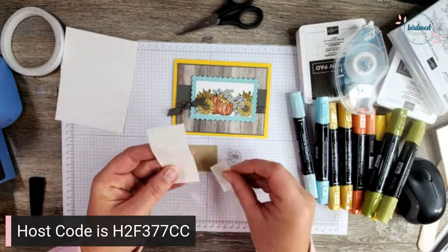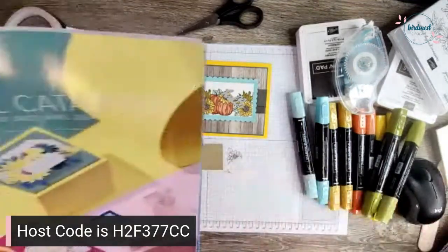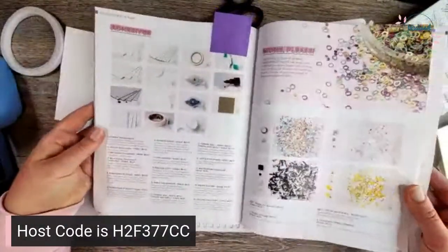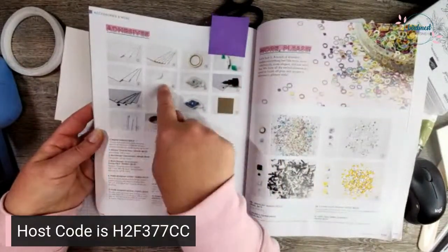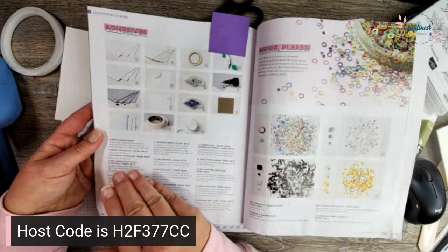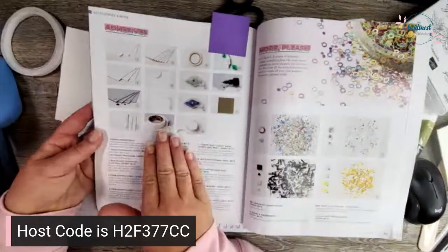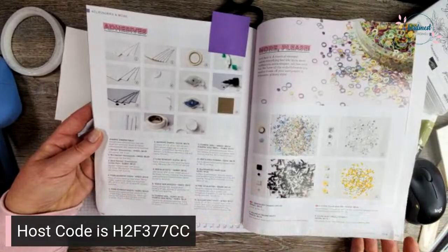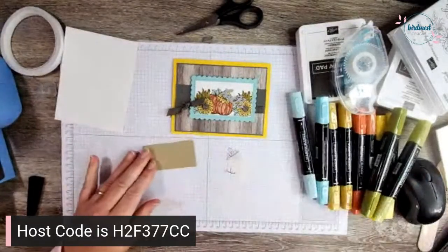So these adhesive sheets come in 6x12 size. And I've tagged the book. Let me just move that out of the way for a second. So on page 138 of the annual catalog or in my online store, you can find them right here, number 6. So they are adhesive sheets. You get 12 sheets, 6x12, so tons and tons of pieces. They're $15.75, and I'm going to show you how to use those. So that item code, if you want to order them, is 152334.